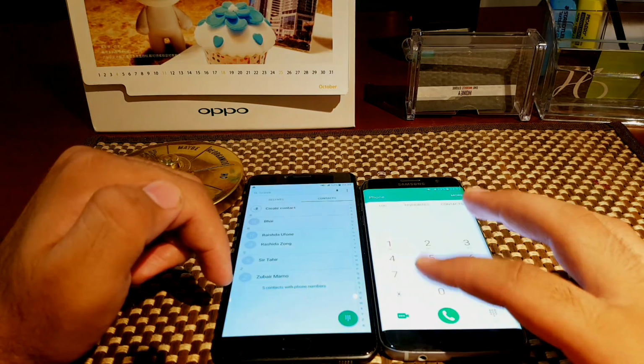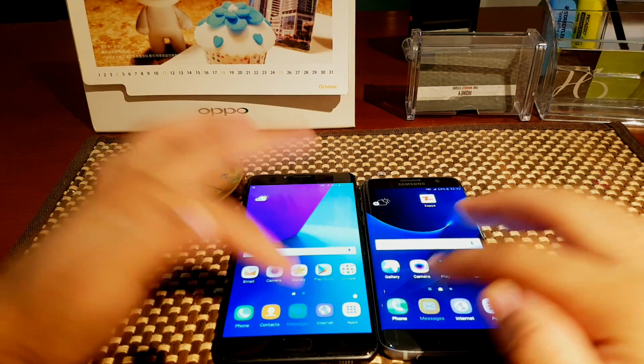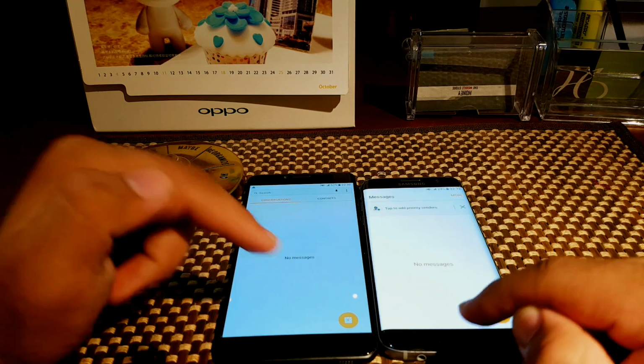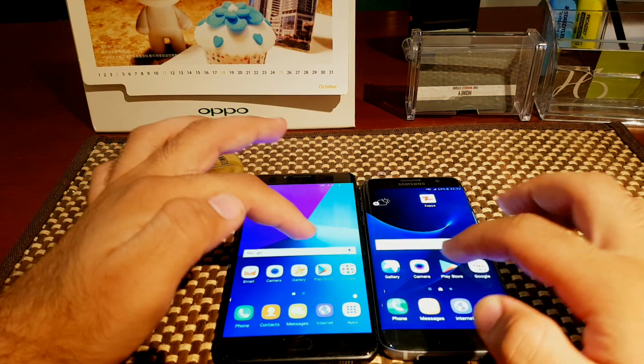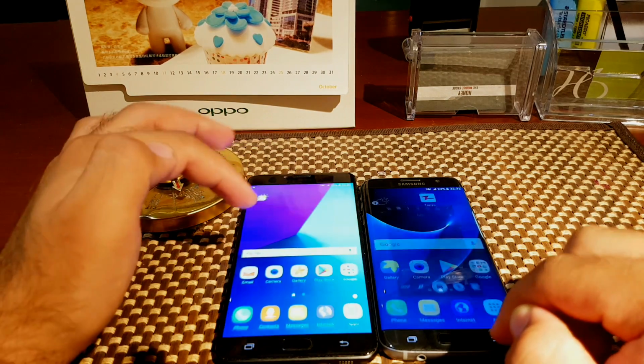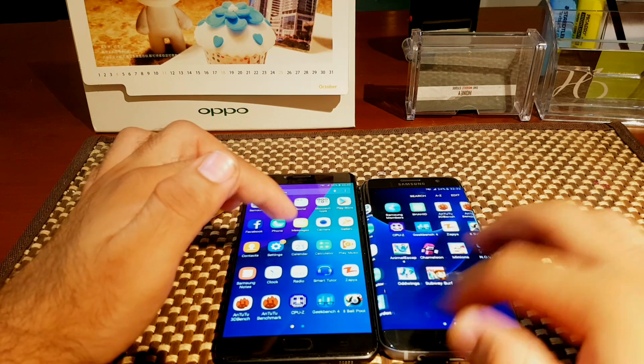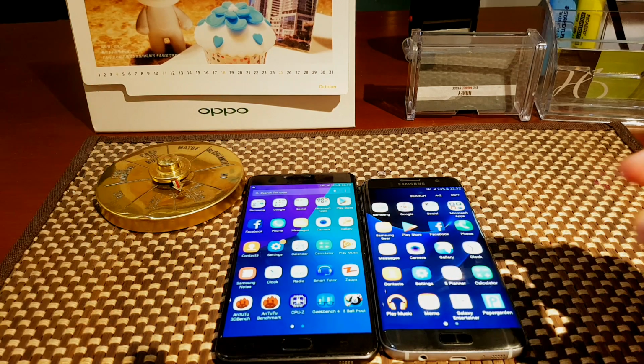Phone application. Messaging application. Camera. About same. So guys, it's clear. So now it's up to you.